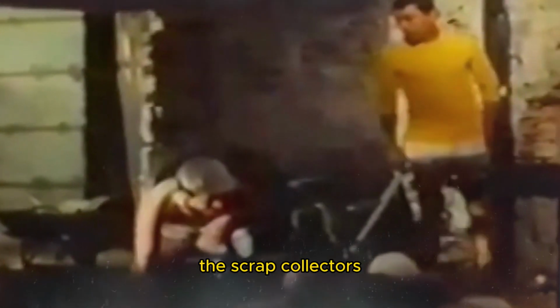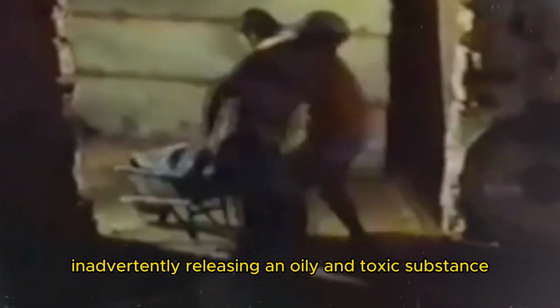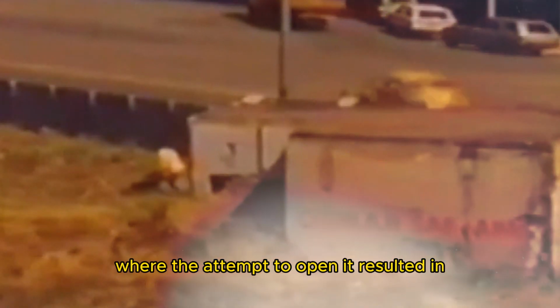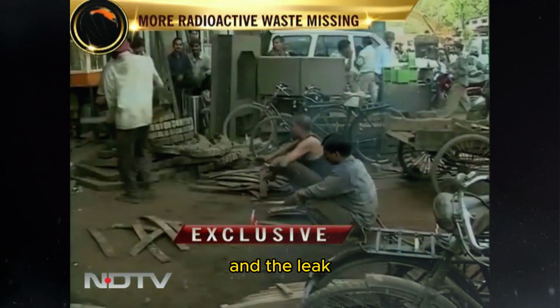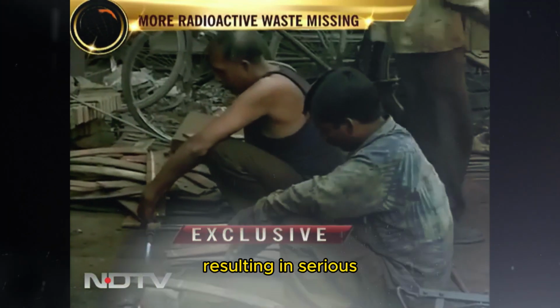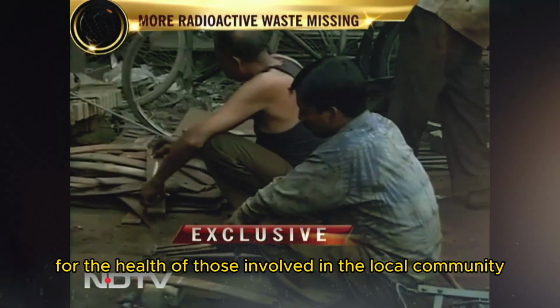Unaware of the dangers, the scrap collectors attempted to break into the container, inadvertently releasing an oily and toxic substance. The container was taken to a junkyard, where the attempt to open it resulted in severe radiation exposure for the workers, and the leak contaminated the surrounding area, resulting in serious consequences for the health of those involved in the local community.